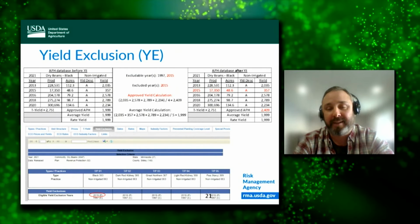Now applying the yield exclusion, and you have the option to apply it or not. If you've elected it, it doesn't necessarily mean you have to, if you're one of the lucky ones to have a good year. But in this case, obviously it's low, so they're going to use that yield exclusion, and we're going to exclude 2015. Now the approved yield is going to be based on the 4 years instead of the 5, taking out 2015, and you can see that approved yield went up to 2,409.